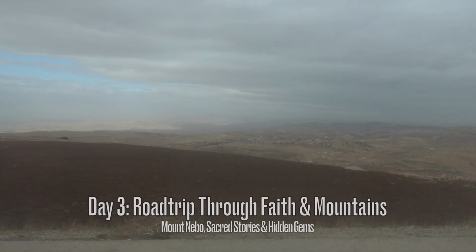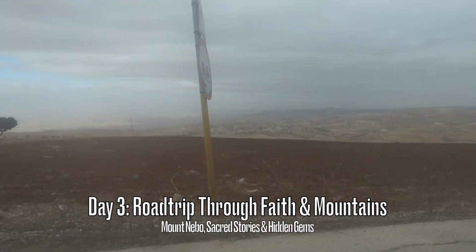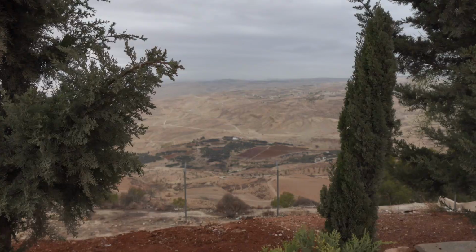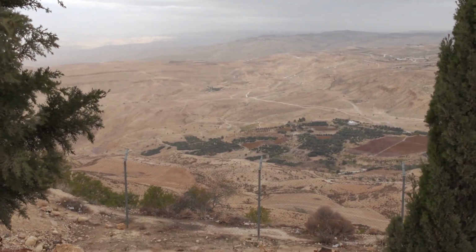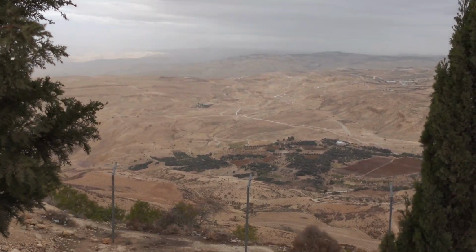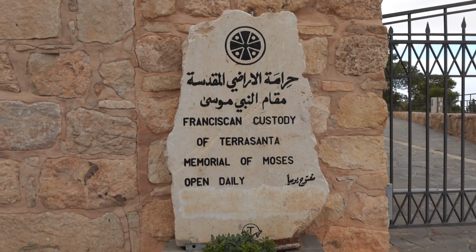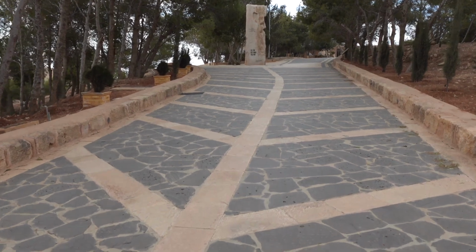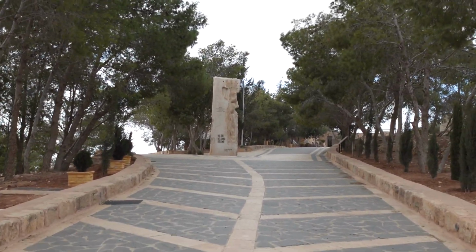Next, we made our way to Mount Nebo, one of the most important religious sites in Jordan. According to both Christian and Islamic tradition, this is the mountain where Prophet Moses was granted a view of the Promised Land before his passing. From the top, you can actually see the Jordan Valley, even as far as Jerusalem on a clear day. It's a peaceful, spiritual place.